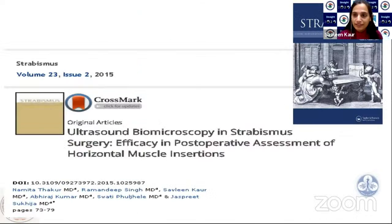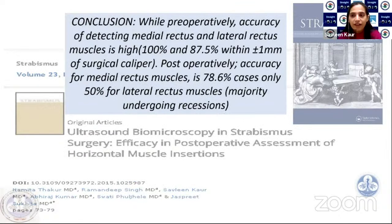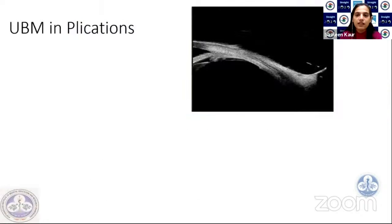So we advanced the medial rectus to the original insertion, and we got a good, successful postoperative result. We did establish and publish one of the theses of our residents, Dr. Namita, that UBM is efficacious when you have not had a surgery done. And in cases where you're doing it postoperatively, the accuracy goes down to about 78% for the medial and 50% for the lateral rectus.